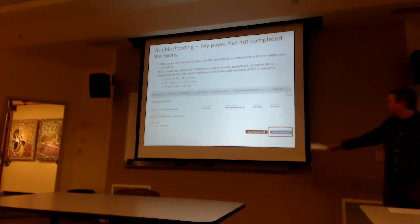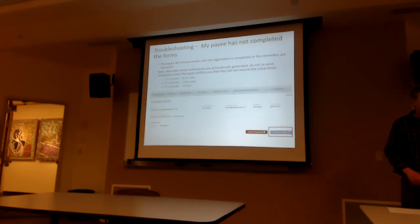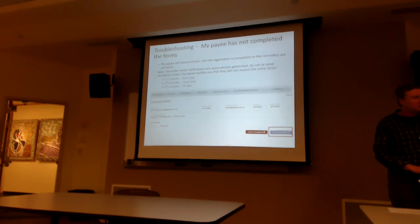I know we can resend it too. Yeah, that's important, because at other accounts that have done minimal training, we've seen that people don't use this button and it dilutes your data. We like to be able to break all these numbers down and see how onboarding is going for you. So using the resend invitation button avoids having multiple invitations for the same vendor out in the stratosphere.